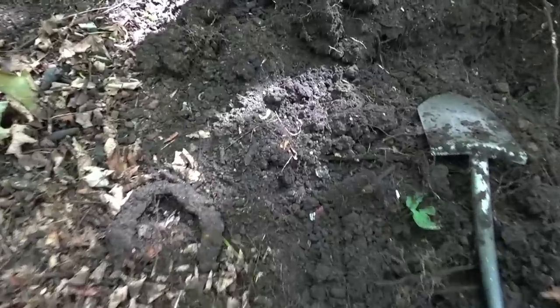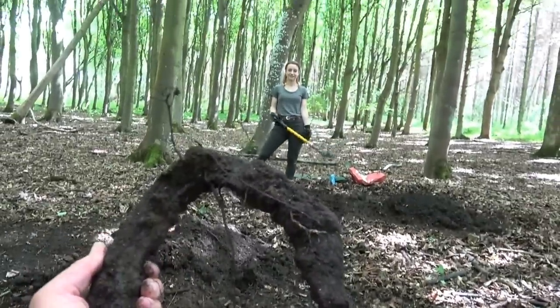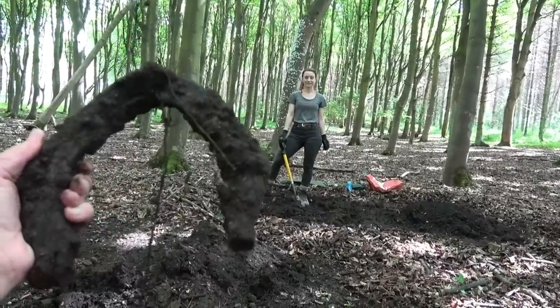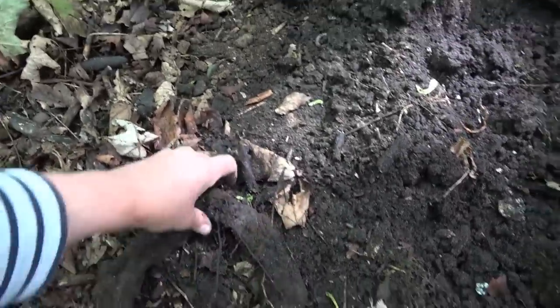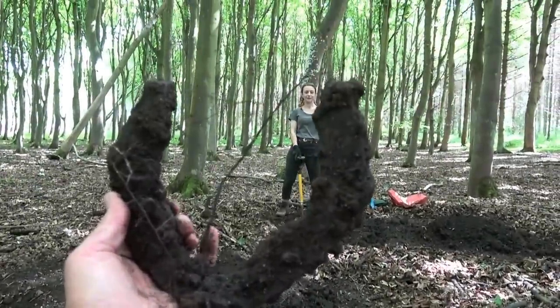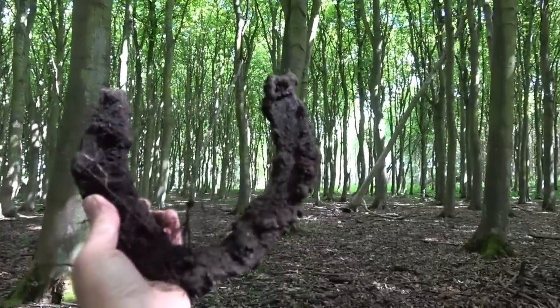Well, the first thing that I've dug up here is this huge, huge horseshoe. Look at that. That is massive. It looks as if it must have come from a cart horse. So maybe one of the horses that dumped all the rubbish here. That's big, isn't it? It is. It's huge. I think that'll bring us luck. Yes, I think it will. What way up does it have to be to bring us luck? Is it that way? Yeah. Otherwise all the luck falls out. Oh, okay, great. So we'll prop it up over there. That's going to bring us luck.